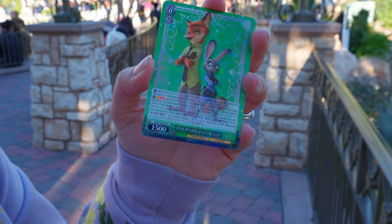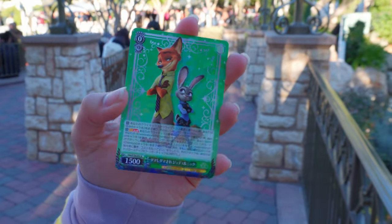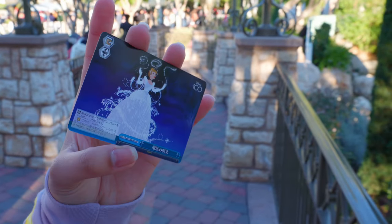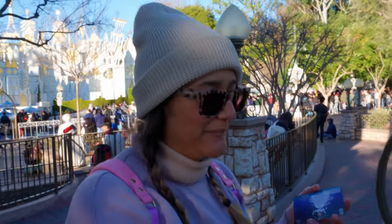I hope that's not the rare. This one is, I think, the shiny one. Yeah. Okay, this one kind of disappointed.